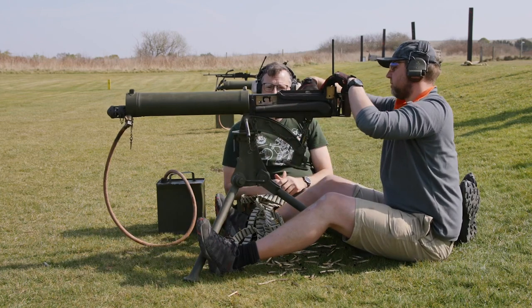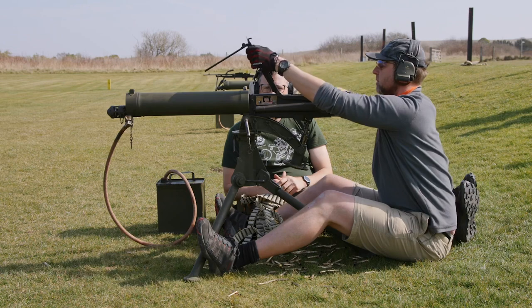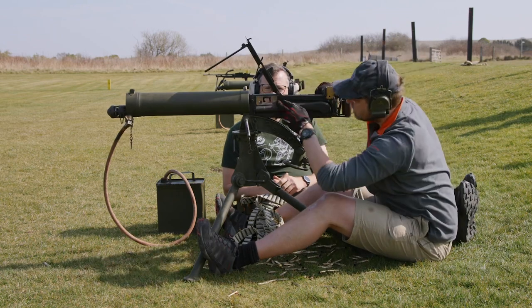So now let's take a look at the rapid rate of fire. So that's with only 2 seconds between bursts.